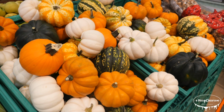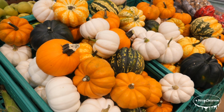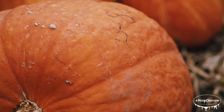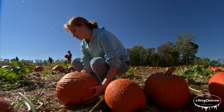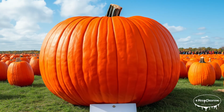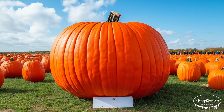There are many different varieties of pumpkins, each with unique characteristics. Here are some notable ones. Atlantic giant pumpkins are huge. They can grow to be over 1,000 pounds. They are often pale orange or yellow. These pumpkins are typically grown for competitions to see who can grow the biggest pumpkin.